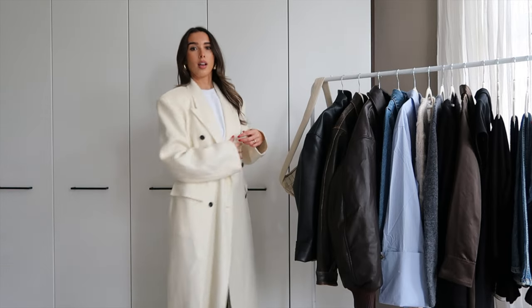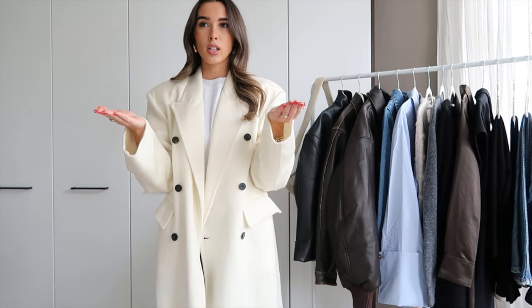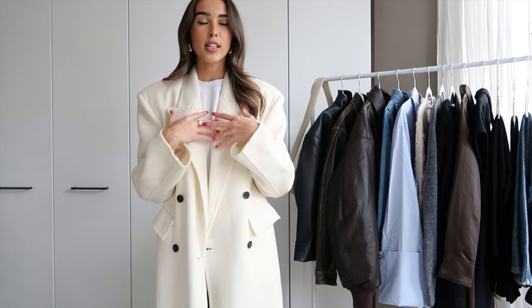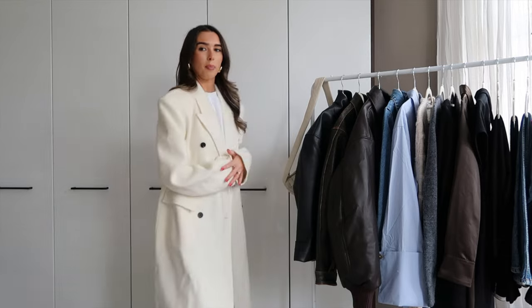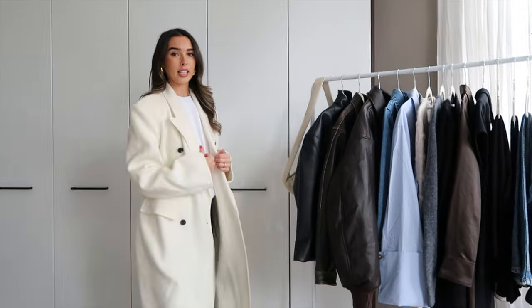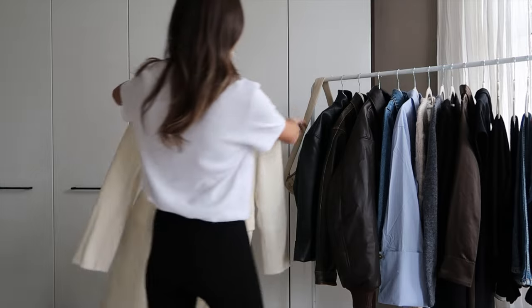Oh my God, length of this coat. I am so fussy about length of coats. I hate when coats sort of sit in between your knee and your ankle. That's sort of like halfway. For me, it's either gotta be dragging on the floor or much nearer or just above your ankle. And I also just feel like the longer the coat, the more chic and high-end it can feel, if that makes sense. But oh my God, the shoulder pads. Okay, this is definitely a keep. I'm actually obsessed. Okay, we're off to a flying start.